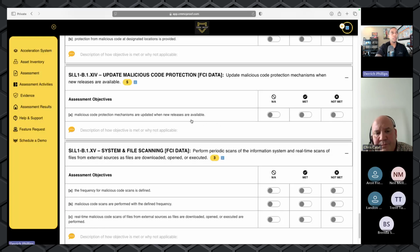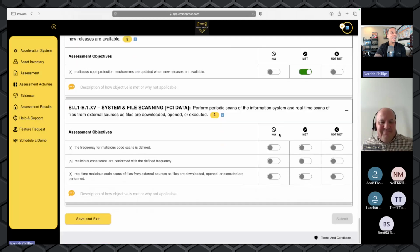Excellent. And just to confirm, CrowdStrike is installed everywhere, Windows, Linux? Okay. And those updates are continuous, right? As long as they don't crash the computer. Yeah. Got it. All right, so last one. You can see the light at the end of the tunnel. Chris, you're doing great. So the last one is system and file scanning.